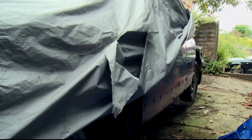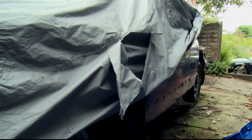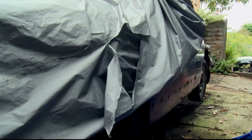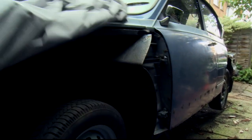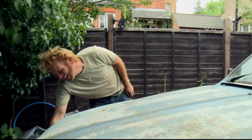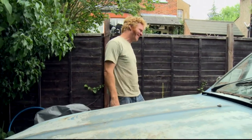Wow, how long have you had this then, Mike? I'm 25. Yeah, so a very long time. I ran it for about 7 years on the road, and then it needed welding, so I took it off the road, and it never got done. There she is. Oh, this is bringing back old memories.